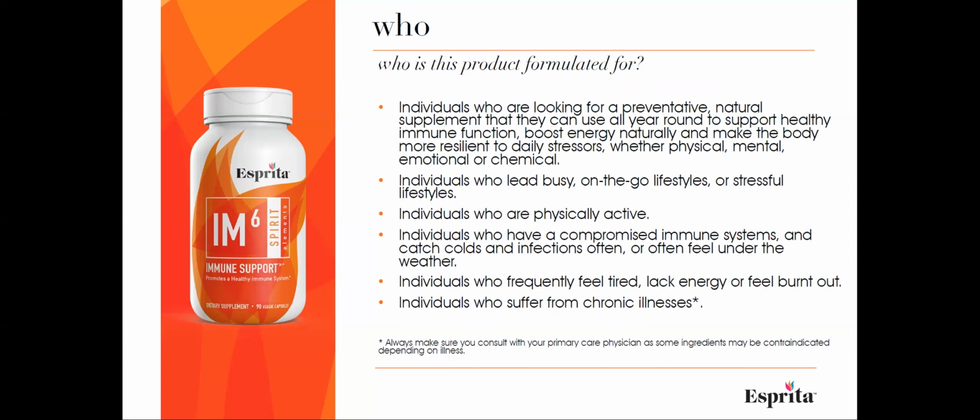Individuals who lead busy on-the-go lifestyles or have stressful lifestyles. Individuals who are physically active, because that is also a stress on the body, and so having immune support would help to decrease recovery time. Individuals who have a compromised immune system and catch colds and infections often, or they often feel under the weather. Individuals who are frequently tired, feel lack of energy, or feel burnt out. And individuals who are suffering from chronic illnesses, because that would greatly deplete your immune system if your body is constantly fighting an illness.